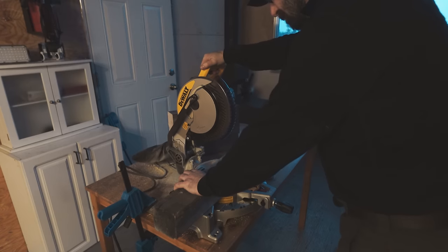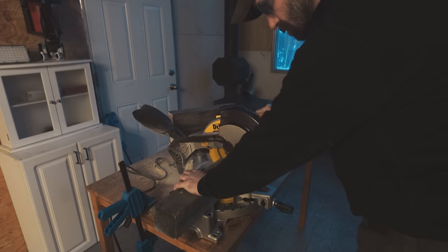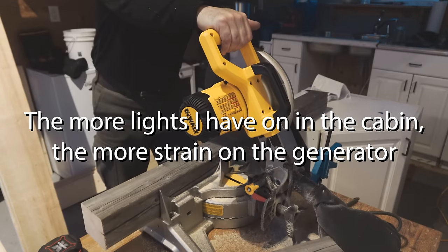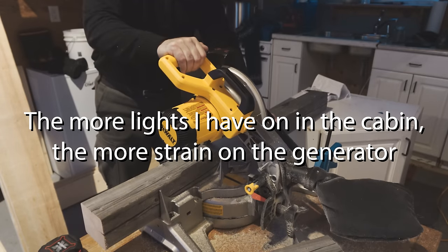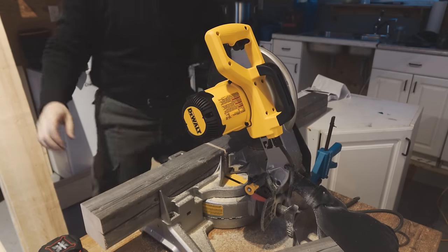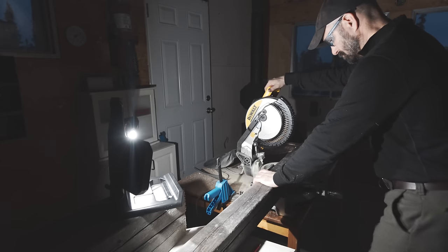Well, you can see that it's putting a bit of a strain on the generator right now. The lights cut out when I turn it on. I don't think it's great. Let me know in the comments if having a generator do that is gonna ruin my generator.